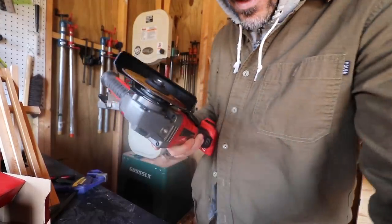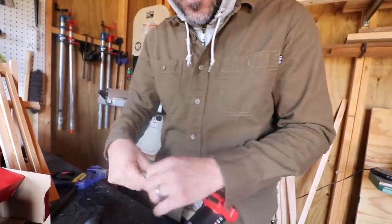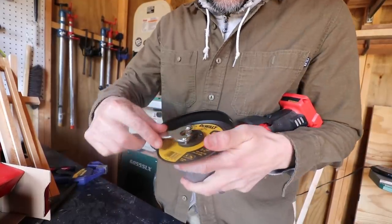I'm trying to put this thing on. New cutoff wheel.